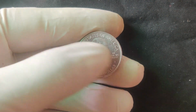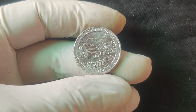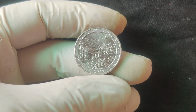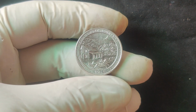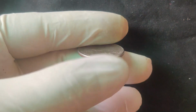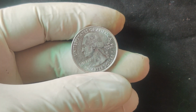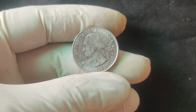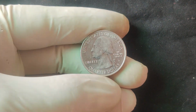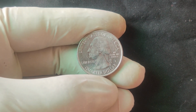Today, we're going to talk about a quarter that's caught the attention of collectors all around the world, the 2014 D Mint Mark quarter dollar. Now, you're probably thinking, how can a coin from just 2014 be worth anything, let alone over $1.3 million? Well, stick around because we're about to uncover the surprising history, the rarity, and the market factors that have turned this seemingly ordinary quarter into a jackpot.